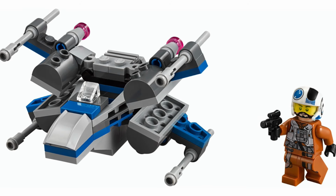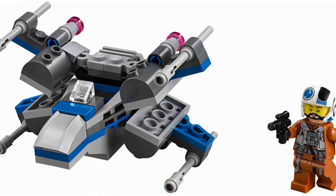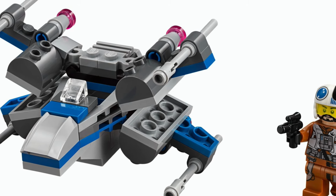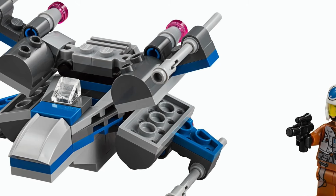We have the Resistance X-Wing, which was a really nice recolor of Poe Dameron's X-Wing. We never got Poe Dameron's X-Wing in microfighter form, maybe sometime in the future, but this was actually a really good, cheap way to pick up a really nice Rebel pilot, so that was much appreciated.